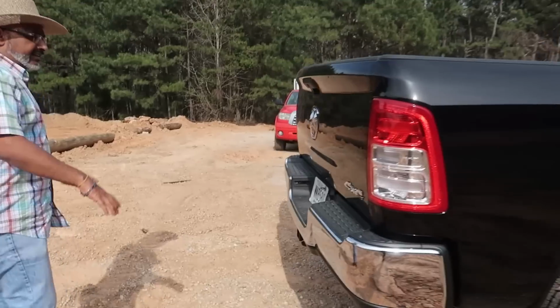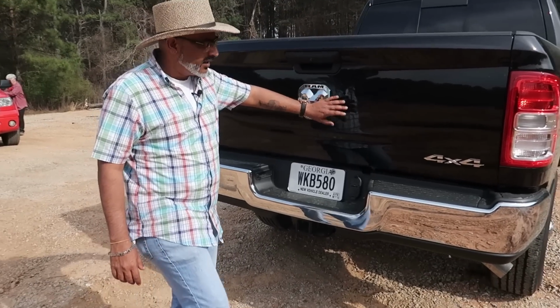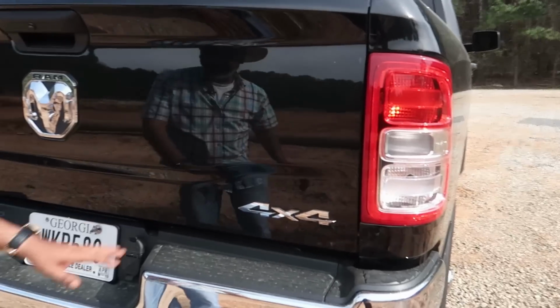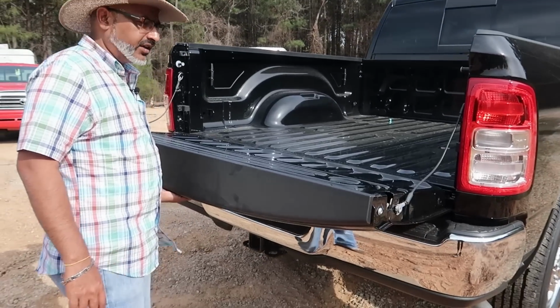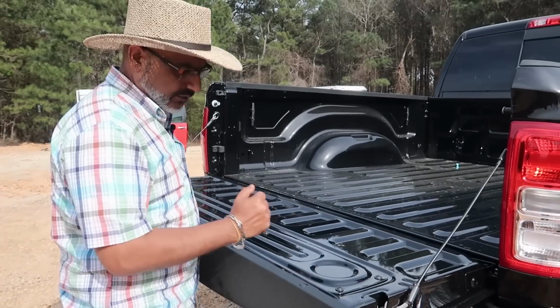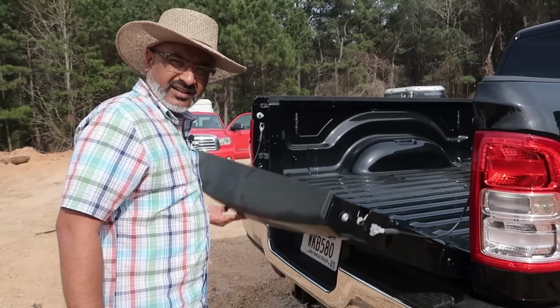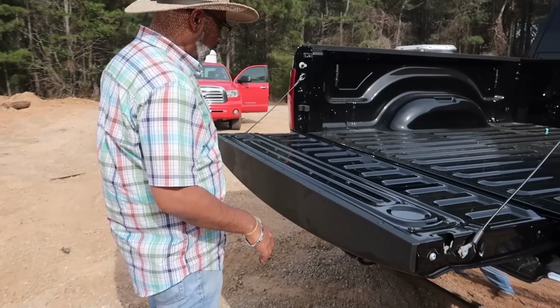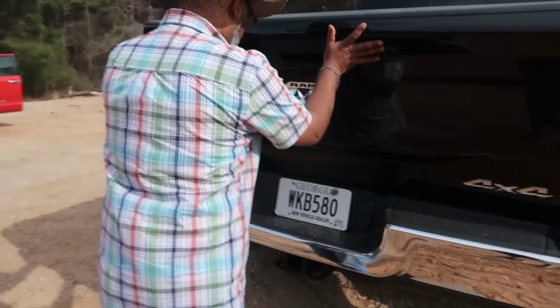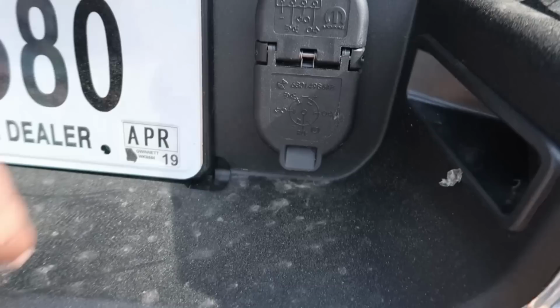Coming around over here, the tailgate is changed. So you get the big Ram emblem right here. It says if it's a 4x4; if it's not, you won't have that badging. The tailgate is much lighter now from what it used to be. This being the base Tradesman is not dampened, but I think there's some kind of spring mechanism that doesn't make it feel that heavy. And of course you got the full bed. Coming down here, you got your 4-pin and a 7-pin connector plus 5th wheel hitch right there.